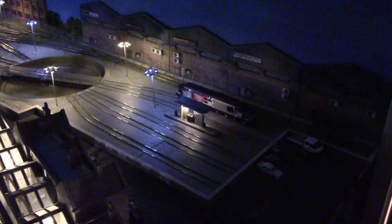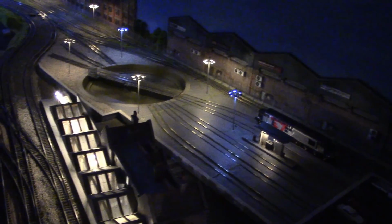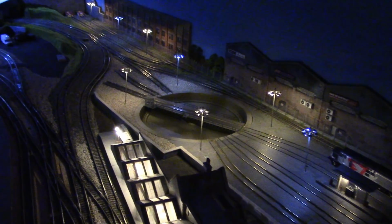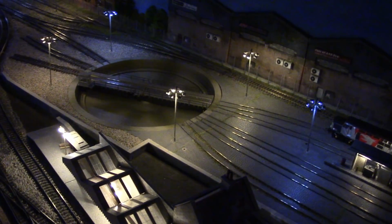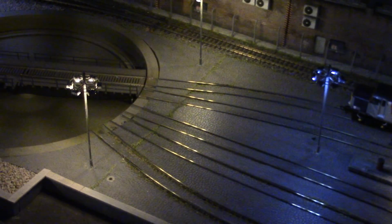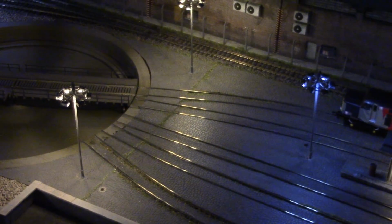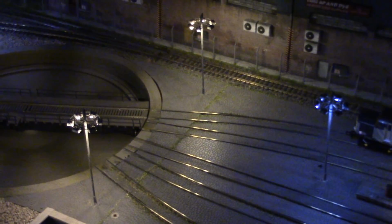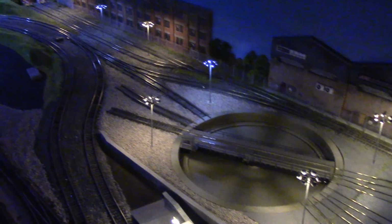As you can see, these are the lights. We've got the lights in the turntable yard. Let's just zoom in at those. You can see quite clearly there are two different colours of lights. Some are warm white and some are cold white. Purchased at different times, not realising I'd purchased different tone of lighting, but a bit late once they're glued in place and painted up.